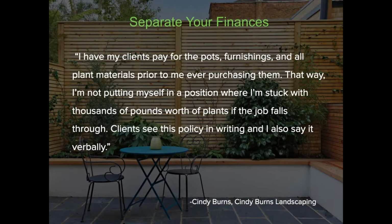Cindy Burns says that she has her clients pay for the pots, furnishings, and all plant materials prior to her ever purchasing them. That way she's not putting herself in a position where she's stuck with thousands of dollars worth of plants if the job falls through. Clients see her policy in writing, and she also says it verbally at the beginning of the project.